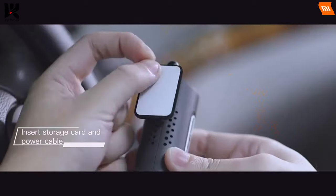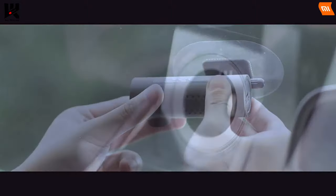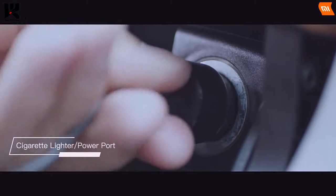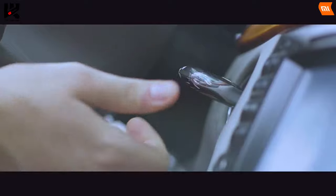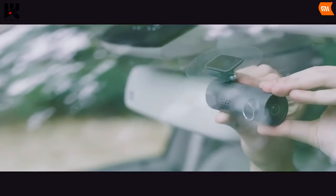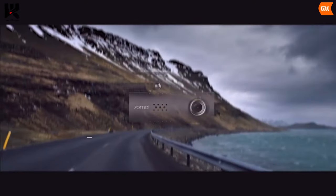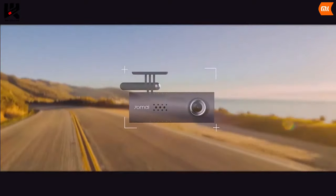The installation of 70Mi is quite easy, just 2 simple steps. The power is provided by your cigarette lighter port right in your own car. No extra power source or batteries needed. It can be rotated to a variety of angles to suit different models of cars. This is the 70Mi smart dash cam.